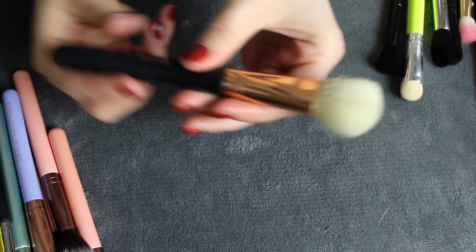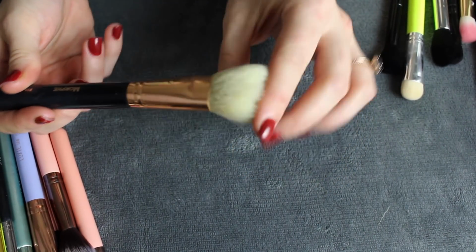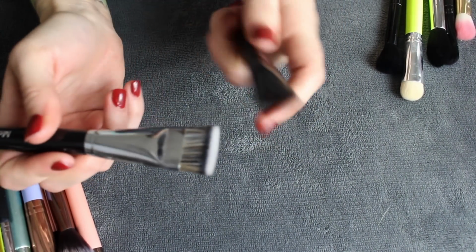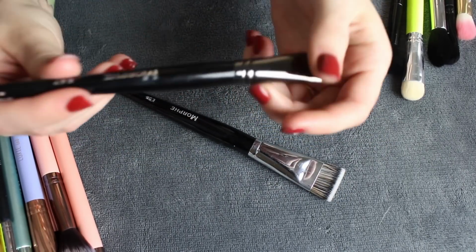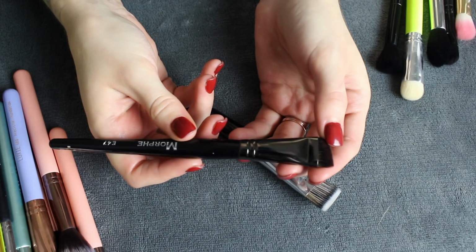First is this Morphe R10. I used to use this one like crazy for contour, but I don't reach for the style brush anymore and it's natural hair, so I'm gonna go ahead and get rid of this one. These two are both kind of weird. They're like dense and flat. This one, however, I do use with that Huda Beauty Tantour product when I'm placing it on my nose. It's the Morphe E47, so I'm gonna keep this one.